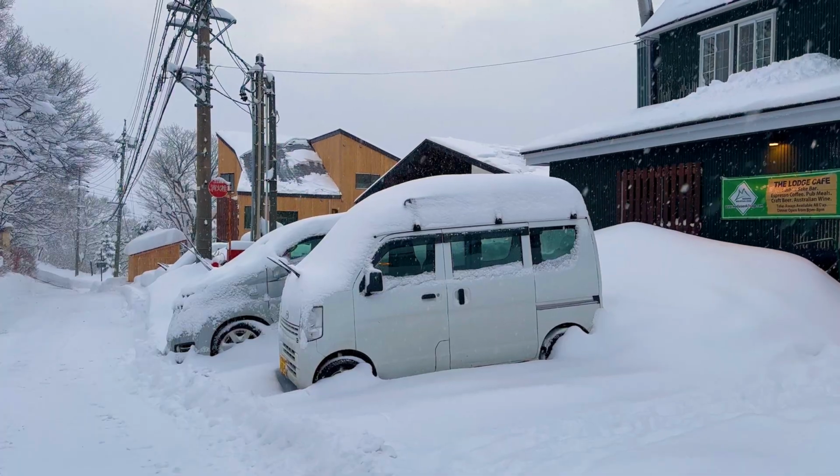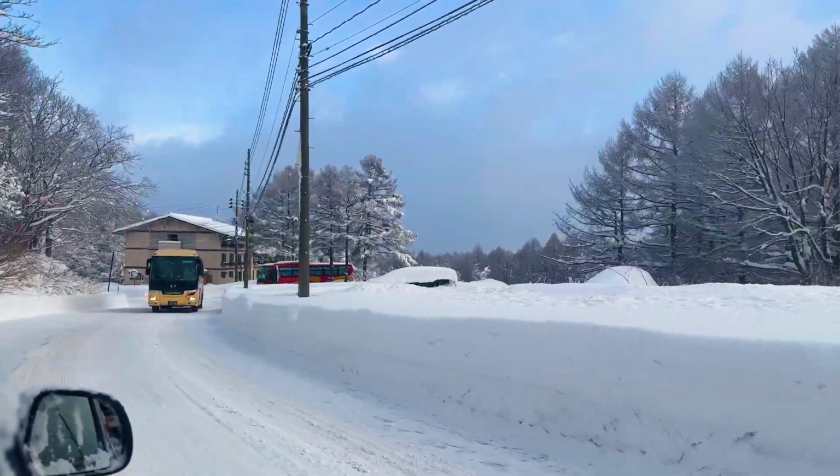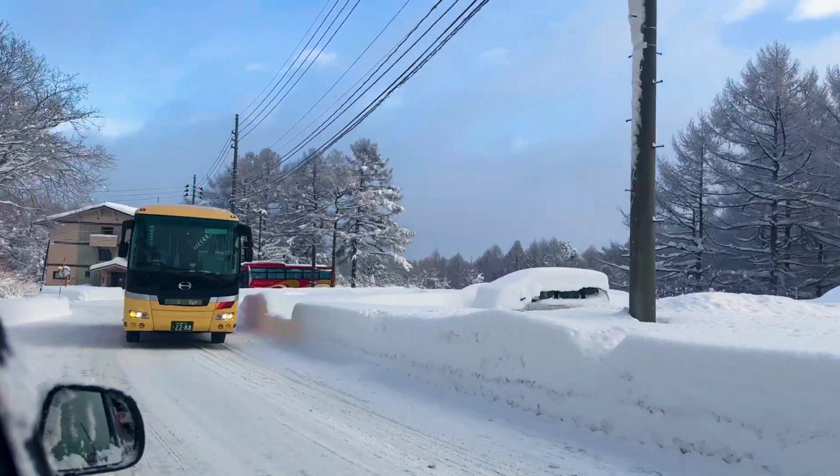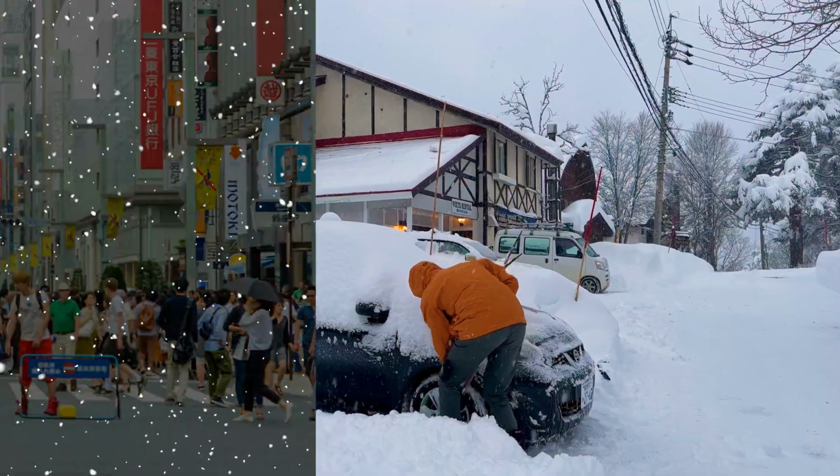All you need is an international driver's license. If renting from a snowy area, the car will automatically come with studless snow tyres. But do be careful, conditions can get pretty crazy.